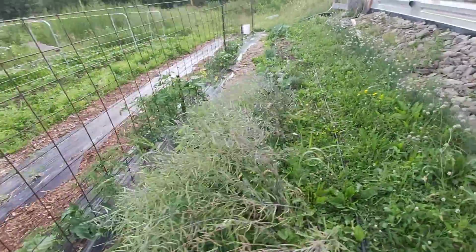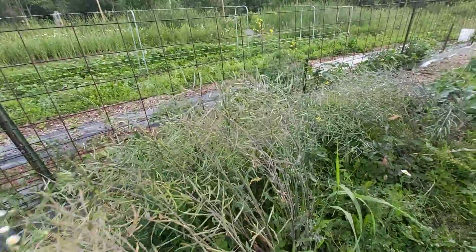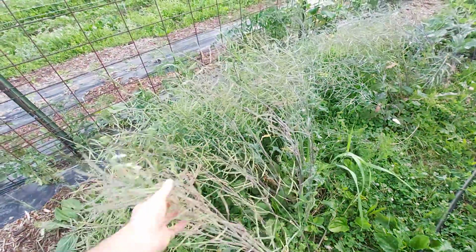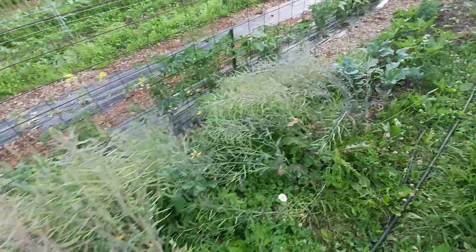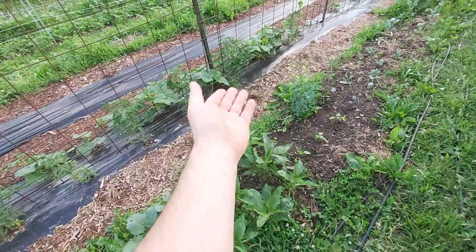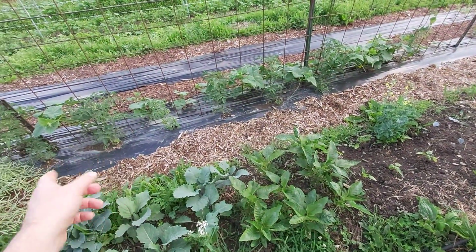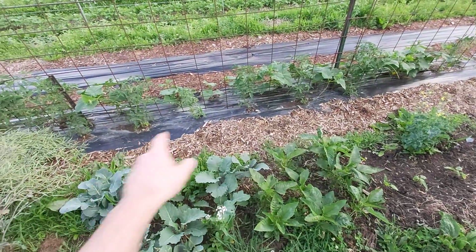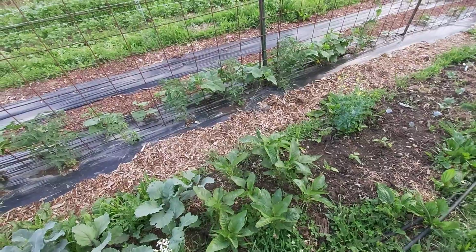And keep going. Here's a tremendous amount of red Russian kale seeds. I don't even know what I was thinking. I should have only let one plant go. I'm going to have pounds of brassica seeds. And over here, we ran out of tomatoes. And so we have actually interspersed squash and cucumber, which we're hoping will grow up the fence as well. It may or may not.